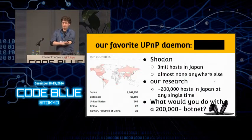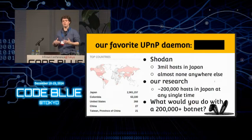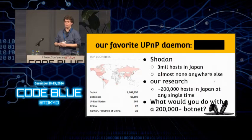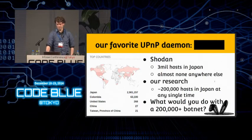Our own research, because Shodan can sometimes overestimate the number of hosts since IP addresses may be dynamic and change, indicated that there were significantly fewer of these devices than what Shodan reports, between 200,000 and 300,000 hosts. However, this is still a very, very large number, and there's any number of things that you can do with a botnet that is very easy to build of that size, and we'll talk about some of those.